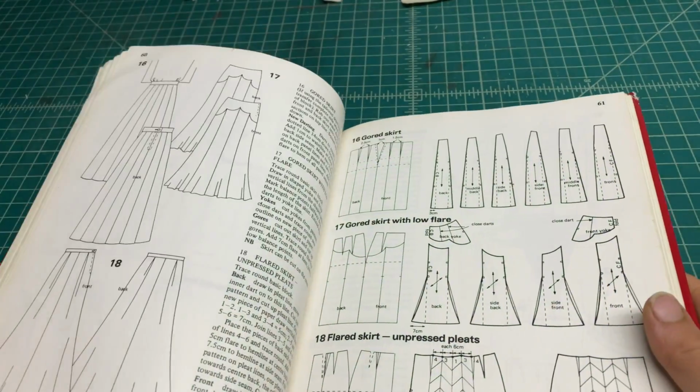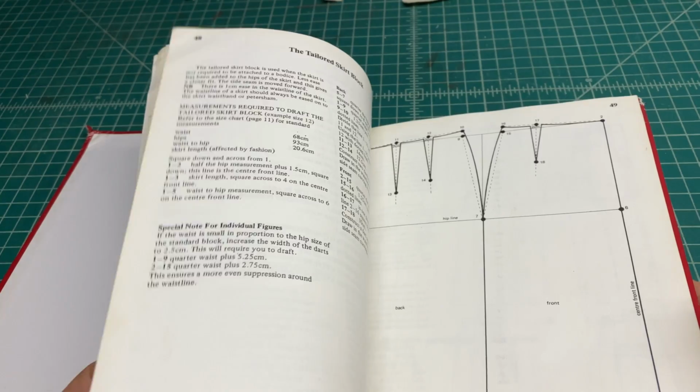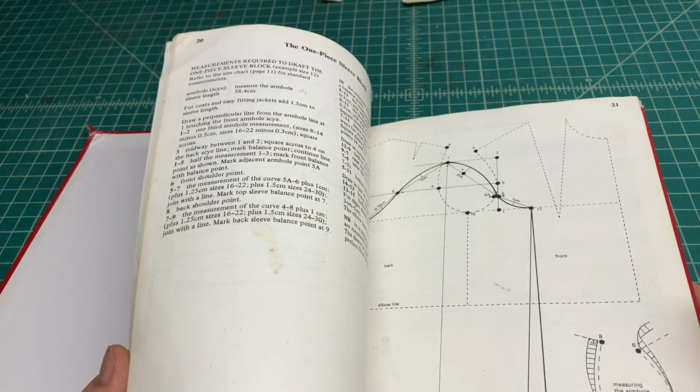Now, when it comes to knowing about pattern creation, I love Metric Pattern Cutting for Women's Wear by Winifred Aldrich, which I've talked about in my pattern drafting video. That's really a great foundation for knowing how to create historical clothing, is just knowing how to draft patterns in general. And even though historical patterns are not the same as modern patterns, if you have a general knowledge of pattern drafting and how to take your body measurements and turn that into a pattern, it's going to be a huge help to you on your sewing journey.